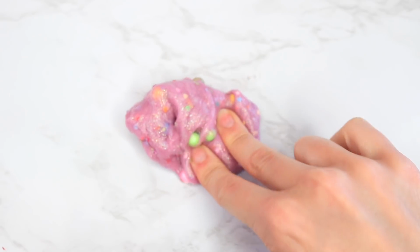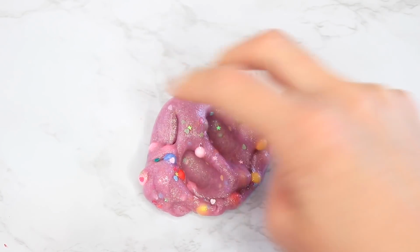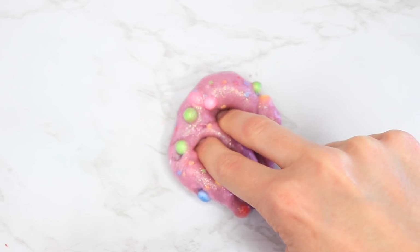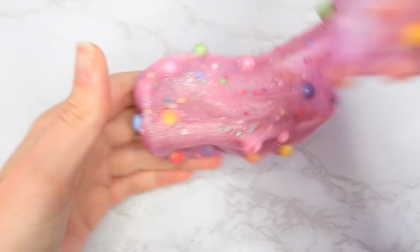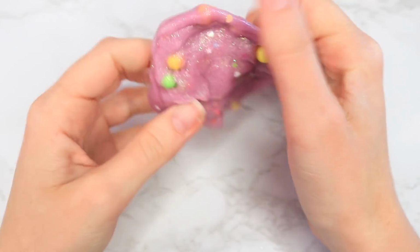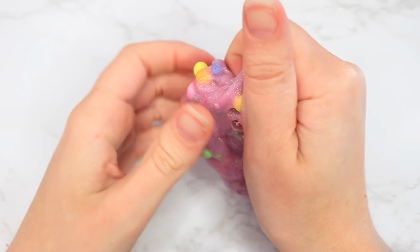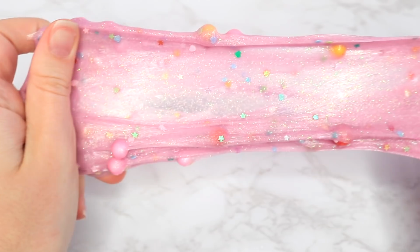If you haven't seen that video, definitely check it out. But this slime was actually a really nice clear slime. It had a very unique stretch to it. It was very dense, almost putty-like, but still very stretchy. I don't know if maybe a different type of activator was used, but it was really cool and it was pretty. It had no hairs, so overall I was very happy, and it was a cool and different texture, so definitely better than the first round.